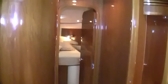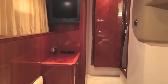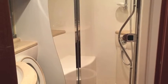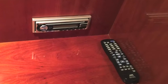So then we're going to go forward into the staterooms, down the stairs. And to port, there's your twins, which we have right now stored some cushions for the bridge, and it's got its own head, as you can see, with its own shower and entertainment center right there. And there's the cushions for the bridge seating.